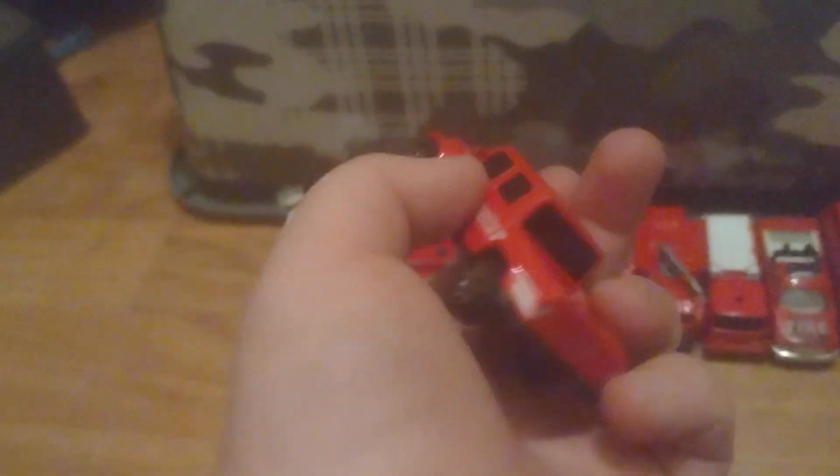Next, we have this fire Jeep truck. And I really like to use it as a fire chief and everything. I got this in a toy car Matchbox set. I thought it was very cool. Got a Jeep truck here. Nice police. No, not police. Firefighter one.